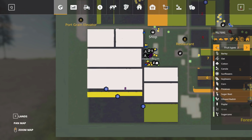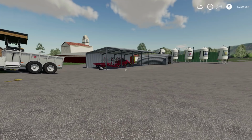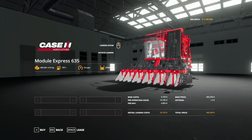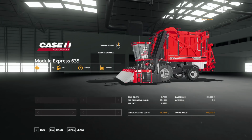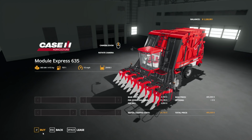Very cool. Here, that'll show up better. So we're doing sunflowers right here. We have soybeans right here. Cotton, cotton, cotton, cotton, cotton, cotton. So we have so many fields of cotton. This is going to be pretty crazy. And that's why we're buying not one, but two Case International Model Express 635. I have no idea about anything about cotton, but we are for sure going to learn it.